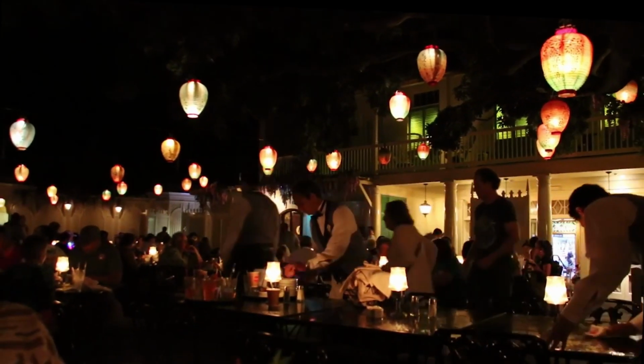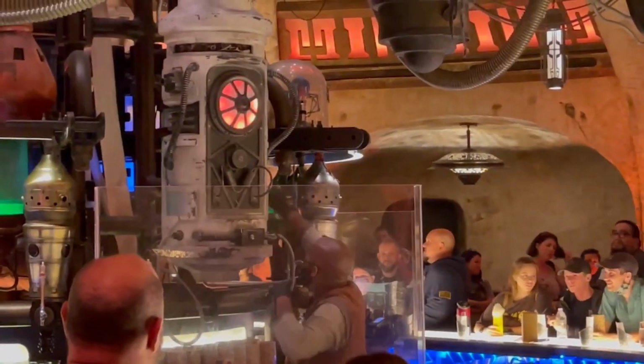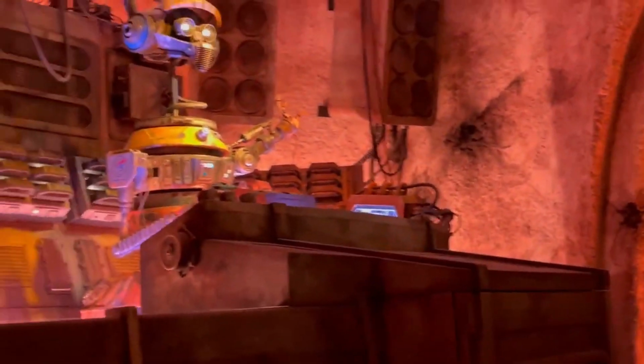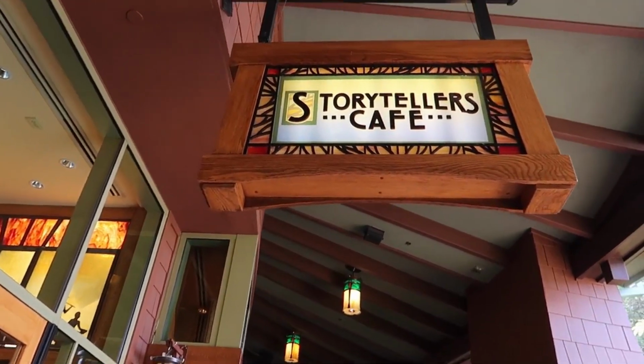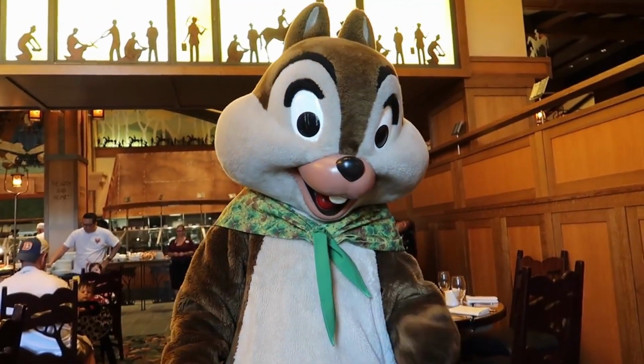More people are planning out their days far in advance at Disneyland than ever before, and the limited dining reservations are going quickly, months in advance. We recommend making your dining reservations at 8 a.m. 60 days out from your trip to have the best chance of getting what you want.